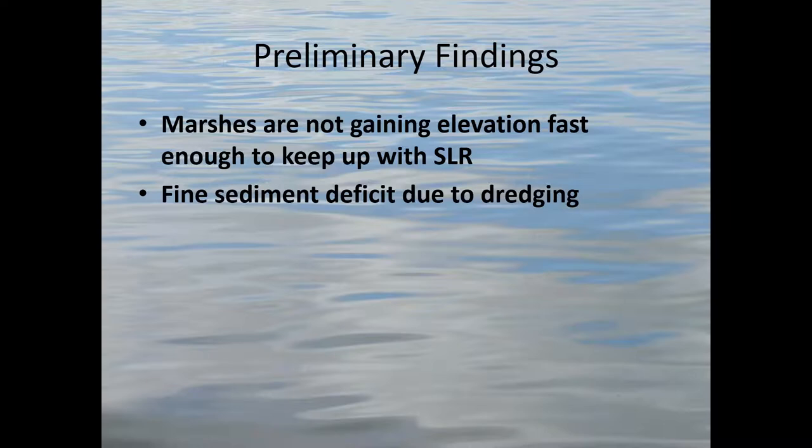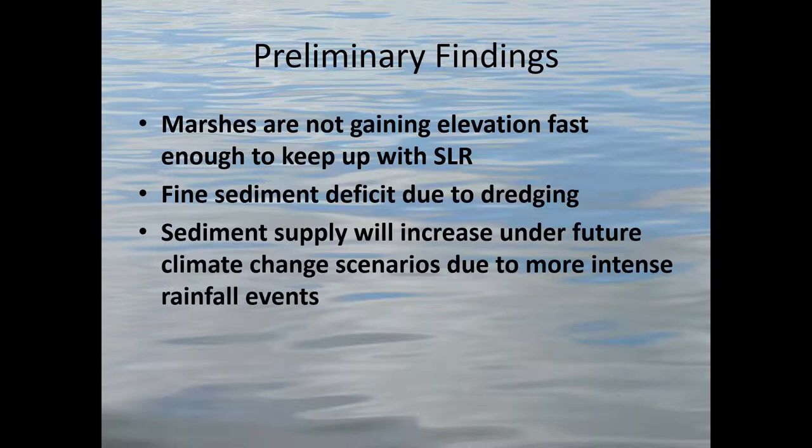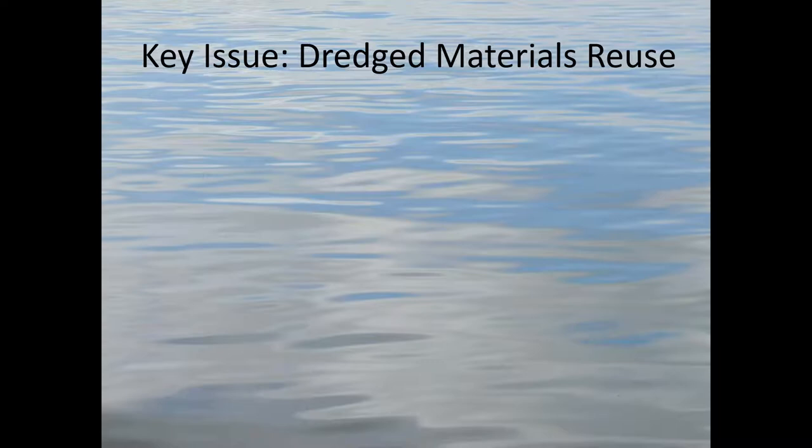The good news is that modeling shows that sediment supply will increase under future climate change scenarios, and that's probably due to more intense rainfall events. So that means there'll be more sediment to help marshes and mudflats keep up with sea level rise. On the other hand, as everyone knows, we've been working to try to keep fine sediment out of our streams for a long time. So there are other impacts from turbidity to eelgrass and to other species. So it's a mixed blessing. And those findings, as I said, are still undergoing QA/QC and are preliminary.